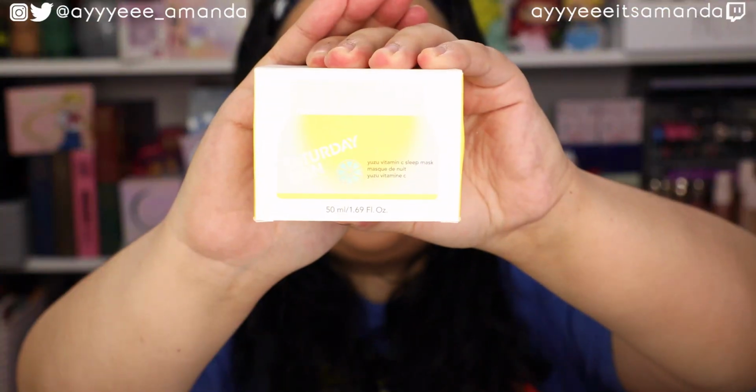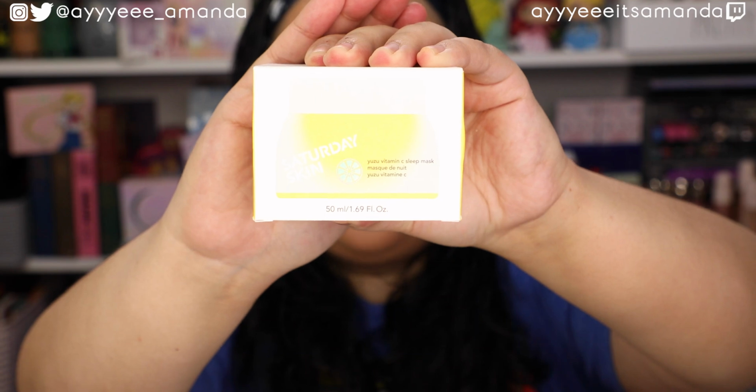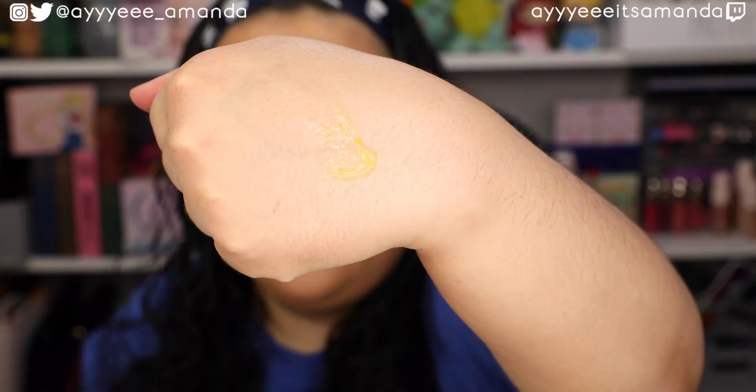And next, by Saturday Skin, we have the Yuzu Vitamin C Sleep Mask. You guys know I am just obsessed with sleep masks. I'm so excited to see this. I have not tried it out yet. I was definitely hoping to get this. Just going to scoop out a little bit to put on the hand and see. Now I don't understand why it's in more of a transparent container. Vitamin C is best stored in a cool or darker environment because it's an ingredient that degrades super fast. Definitely will be putting this into the skincare fridge.